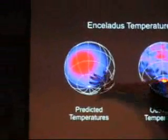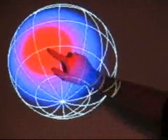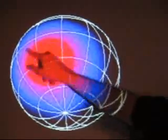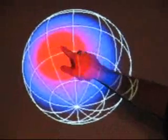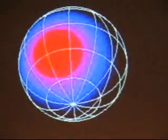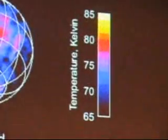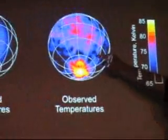Here's what we predicted to find when they looked at Enceladus. This is the view that they had. Here's the south pole of Enceladus. They expected that it would be warm where the sun was overhead right here, and then it would be cold around that. By warm, I mean about 80 Kelvin, which is 200 below Celsius. But this is what they observed instead.